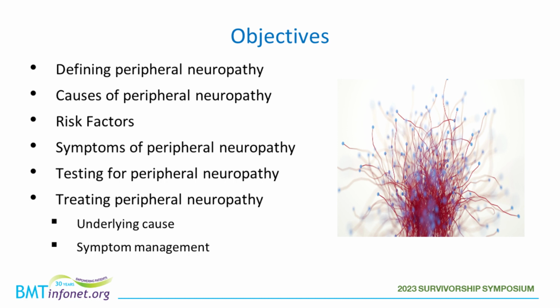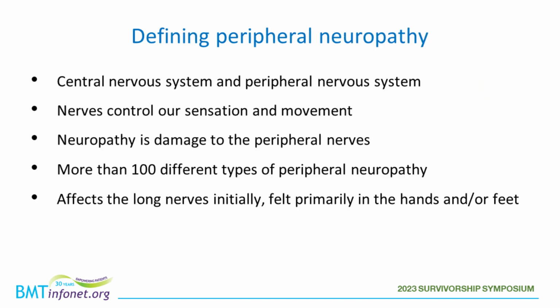So we'll start with our objectives of today's talk. First and foremost, defining what peripheral neuropathy is. Then we'll talk about some causes of peripheral neuropathy. There's a lot of them, but we'll review a few of them. We'll talk about risk factors for developing neuropathy as well as contributing causes that can make neuropathy worse. We'll talk about symptoms of the different kinds of peripheral neuropathy, testing for peripheral neuropathy, and finally, treating neuropathy. And within treating neuropathy, there are two primary categories that we need to address, and one is treating the underlying cause, while the other one is symptom management.